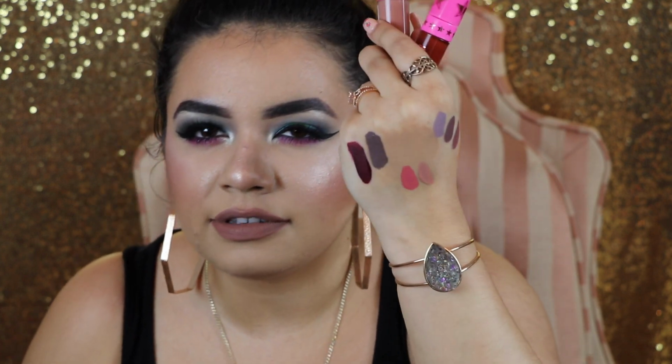Now Mannequin, I was a tiny bit skeptical to get, only because I didn't know if it's going to be too light. I'm not a big fan of lighter nudes because I feel like they wash me out a little bit, but that might just be me being crazy. But I did feel like for clients, they'd probably like this color, but I also wanted to give it a try. And who doesn't get excited about new makeup that's being released? You kind of want to go a little crazy and just be like, well, I just want it because it's new. So I went ahead and picked that one up too.